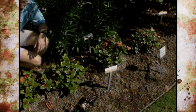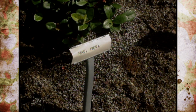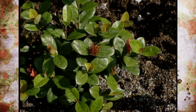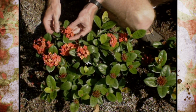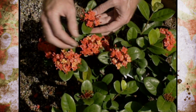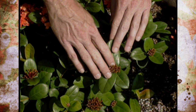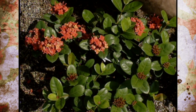Now, the lowest one here in front is called Exora, and if you look at that name, it looks very interesting and difficult to pronounce, but again, it's called Exora. This particular variety is Maui, and usually you'll see this grown in a hedge format. It responds very nicely to shearing. The uniqueness about it, I think, though, is the color of the flower. There's not too many flowers that are that intense of an orangish red color. And even when it's getting ready to flower, just the cluster with the closed buds are very nice too. Sometimes it will go ahead and make berries as well, but it's not that common.